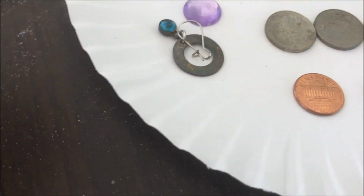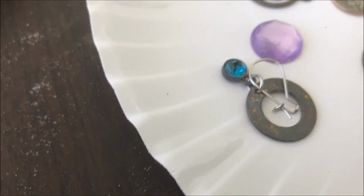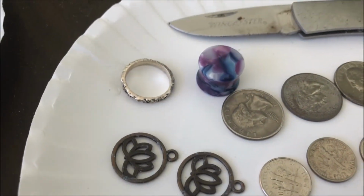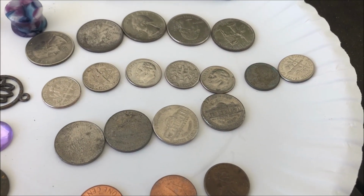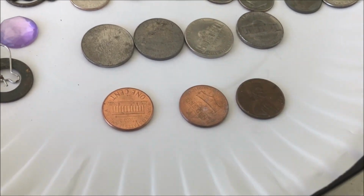They're not marked either. And this earring says Faith on it. It's just costume jewelry. And this is one of those things I believe they put in their ears to stretch their ears. I think that's what that is. I got five quarters. Let's see, 2, 4, 6, 7 dimes, 4 nickels, and 3 pennies.